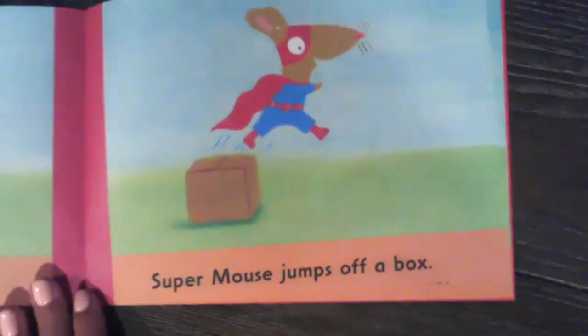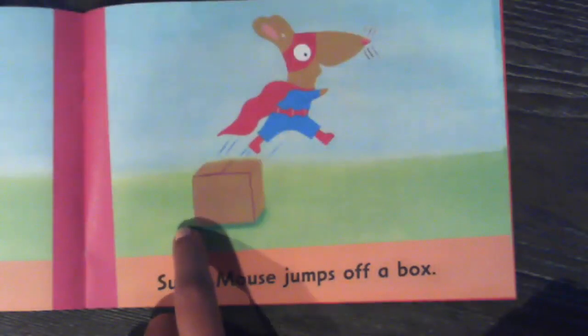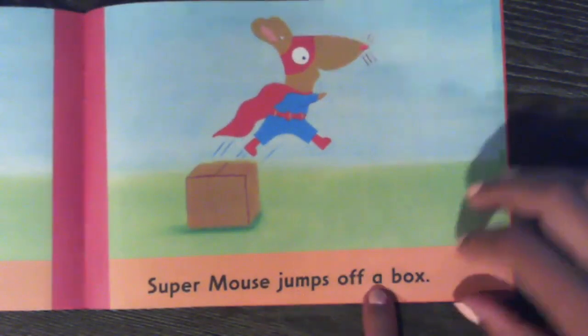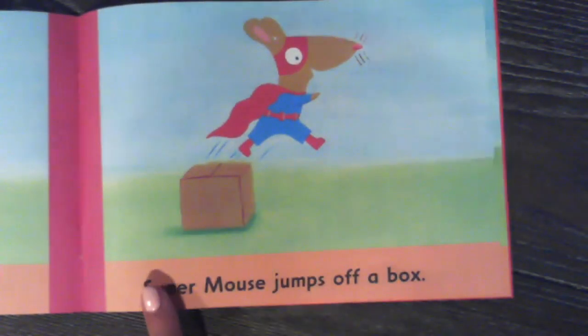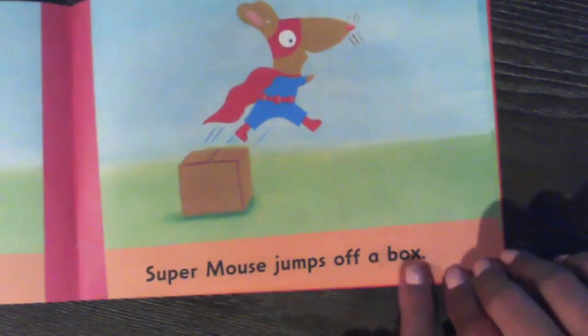Now look at this page. What is Super Mouse standing on? What do you think this page is going to say? Yes, it has the same pattern. Super Mouse jumps off a box. See the box? Box. You read it with me. Point to the screen or your paper book. Super Mouse jumps off a box.